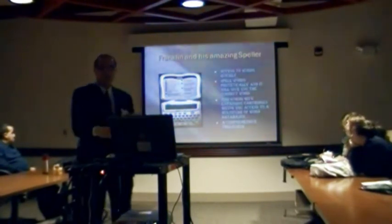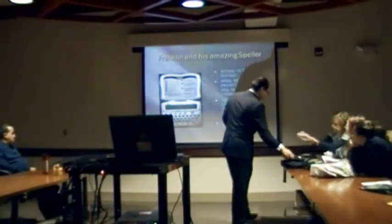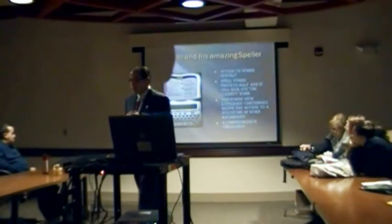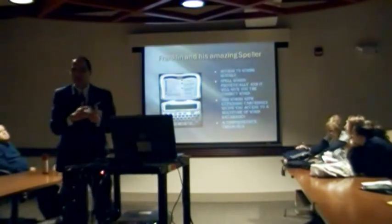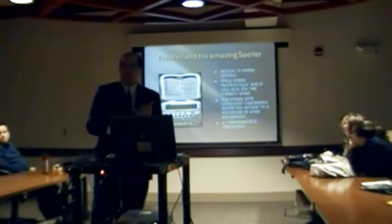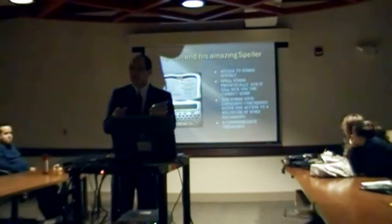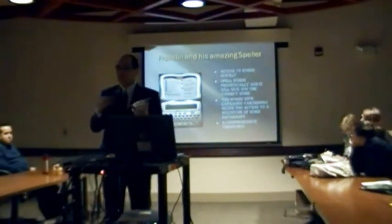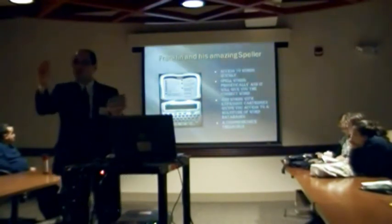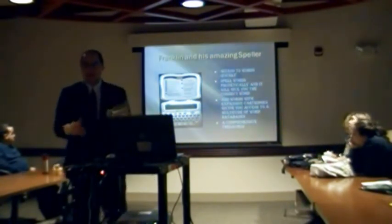And now we have the Franklin Speller. Franklin Speller is essentially an electronic dictionary, and it is a thesaurus all-in-one. It allows you quick access to words, and it has the function where you can spell the word phonetically. So even if you misspell it, if it's close to what you're trying to spell or how to sound it out, it'll give you a list of possible words that you may be trying to find.